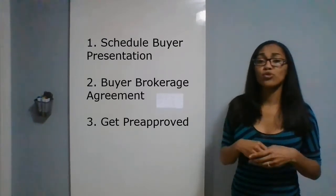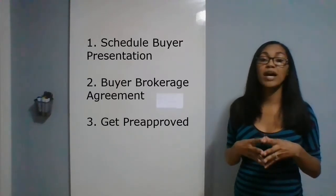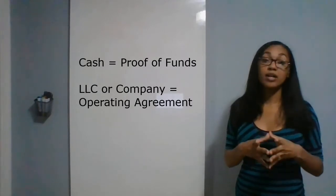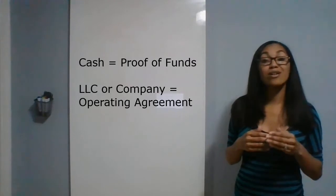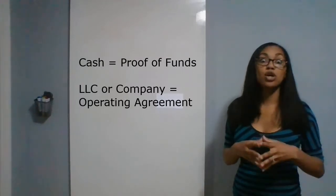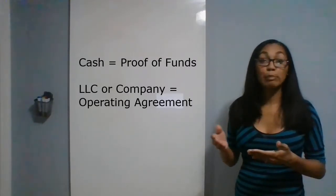Also, with this pre-approval letter, a lot of agents have actually chosen to not show properties without a pre-approval letter, especially when it's occupied. So I would make sure to have that done. If you're working with a cash buyer, you'll want proof of funds. And if you're working with someone that's purchasing under an LLC or a company, you'll want something called an operating agreement. And that basically shows who is able or legally able to sign on behalf of this company.